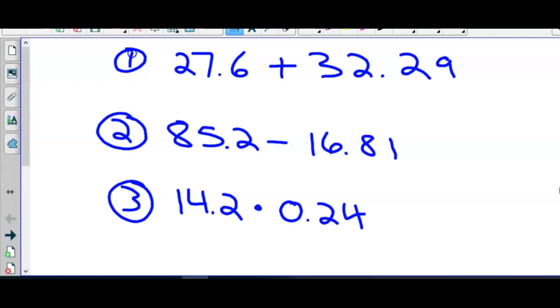So on the right side of this paper, go ahead and solve those three problems. This will determine what you need to work on. The very back of your paper, this empty space.